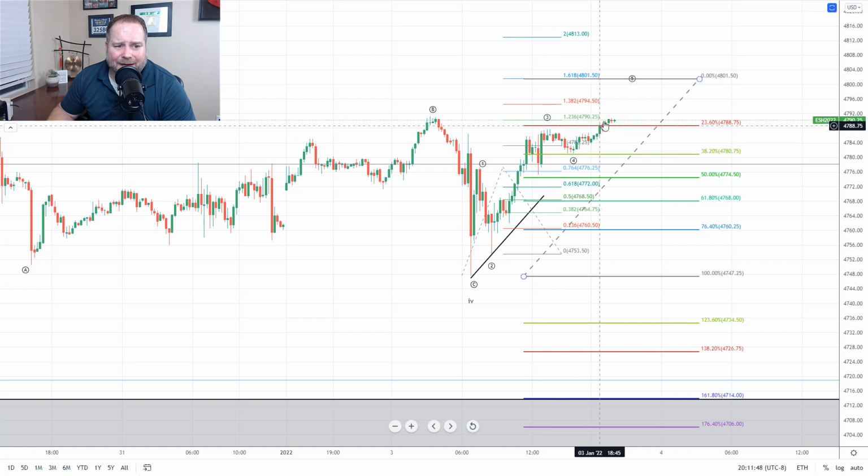Pulled back again, and now is pushing higher and hopefully completing wave 5 of 1 to complete wave 1 of 5. I know that gets a little complicated sometimes in Elliott Wave, but just know that the top of this wave is wave 1 of 5. That's all you really need to know.